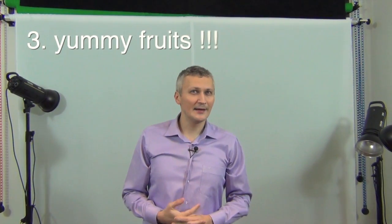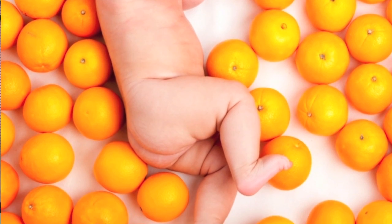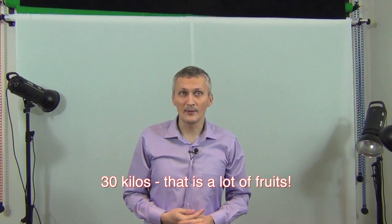Another photography idea is the fruit and the texture background. This idea was to have a baby on a complete texture background made of fruit. At the beginning I thought buying 10 kilos of oranges or apples was just enough, but this proved to be insufficient to fill in the picture, so I ended up buying 30 kilos of oranges for one session and 30 kilos of green apples for another.